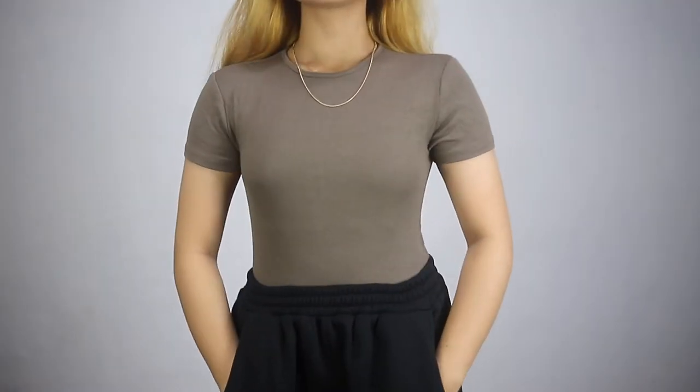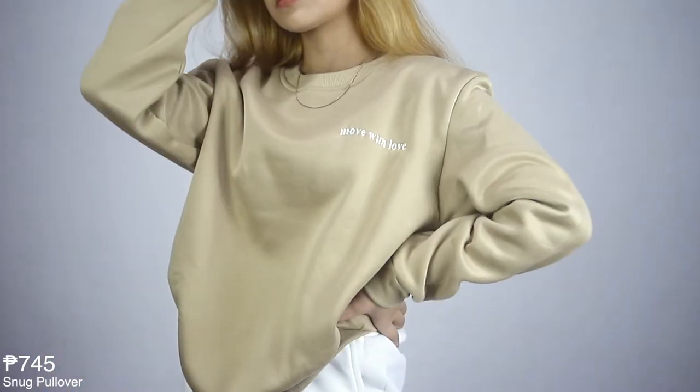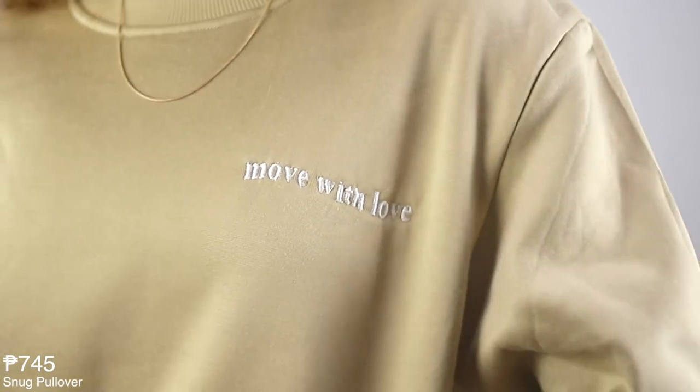And also the next one that I got is this one. Like simple lang talaga. Yeah. Neutral clothing. Same silang shop tatlo. So I think this is the last one in the haul and also my favorite. The packaging is so nice. Like parang PR package talaga. Felt like parang collaboration with them. It says Move With Love and it's from the Babe Club.